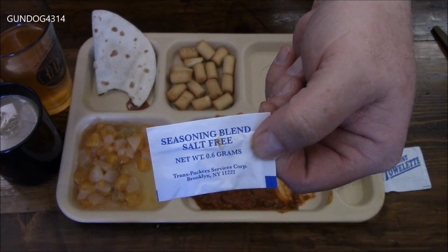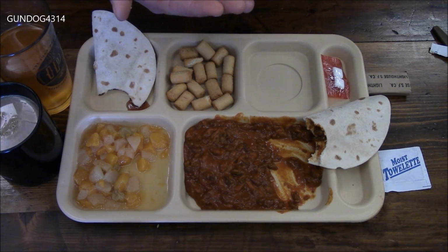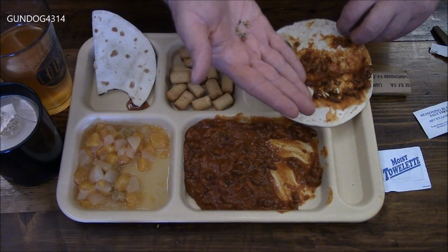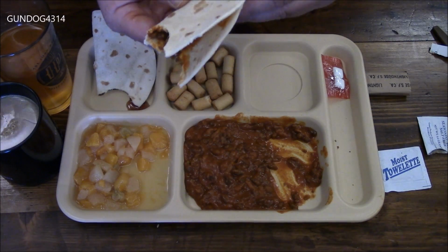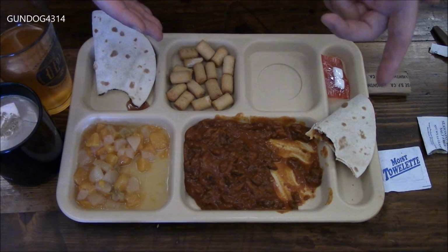Now, I haven't tried this stuff. Who knows? Maybe this salt-free seasoning will give it a little added boost. I kind of forgot this was sitting over there. I don't know exactly what it will do because it really does look like Mrs. Dash. But let me plop a little bit of that in there. Well, hey, let me pop a lot in there. We'll give that a try with our salt-free seasoning. That does have some nice flavor to it.